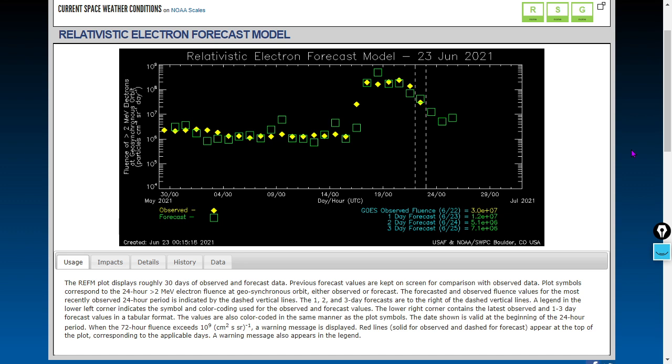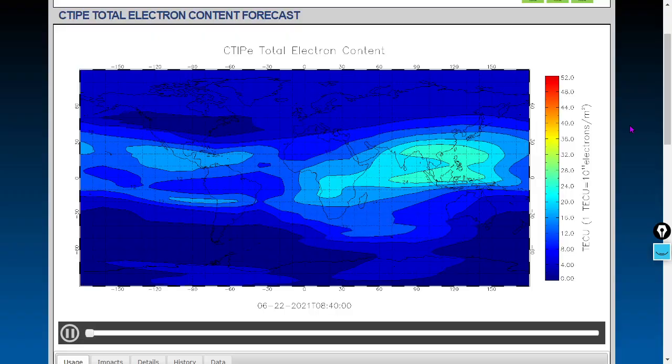Here's the forecast model. We're expecting to see a continued downtick. There will be a coronal hole wind stream, probably a weak one, as the coronal hole in the northern hemisphere is looking diffuse despite being a little bit trans-equatorial. But in any case, this is the forecast for electrons, the green box. I won't argue with that.